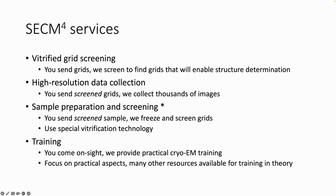We can also do sample preparation and screening. In this case, you don't have to have a cryo-EM instrument on your site. You send us a sample, and we will freeze and screen the grids. And we also have some special vitrification technology, so we can try freezing grids in a number of different ways. This service really is one of the things that enables researchers who don't have a cryo-EM on site to really get into the field of cryo-EM.